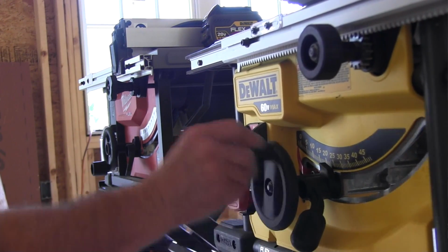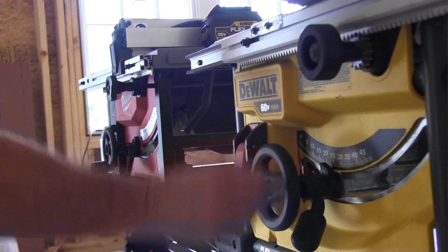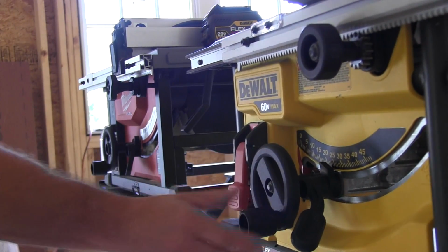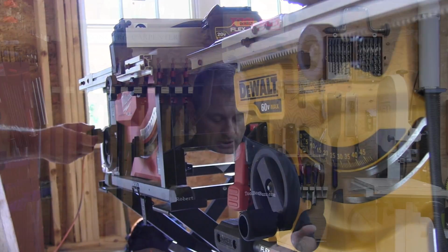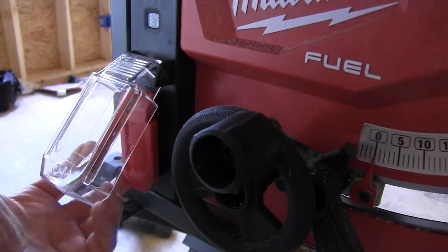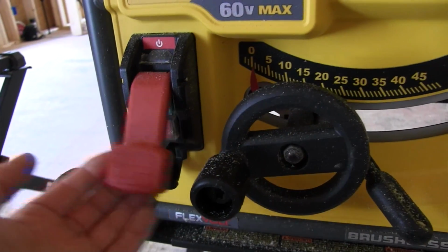Blade height adjustment. The DEWALT takes 36 turns of the wheel to get the blade to full height. 36. The Milwaukee designed theirs with 14 turns, way faster. Switch design. The Milwaukee has a better switch design. One of the pet peeves or the big gripes that a lot of guys have with the DEWALT is how that safety switch can easily turn off the saw when you let go of it.